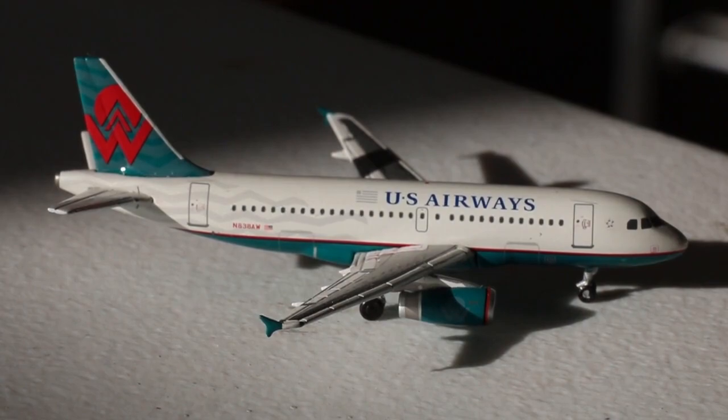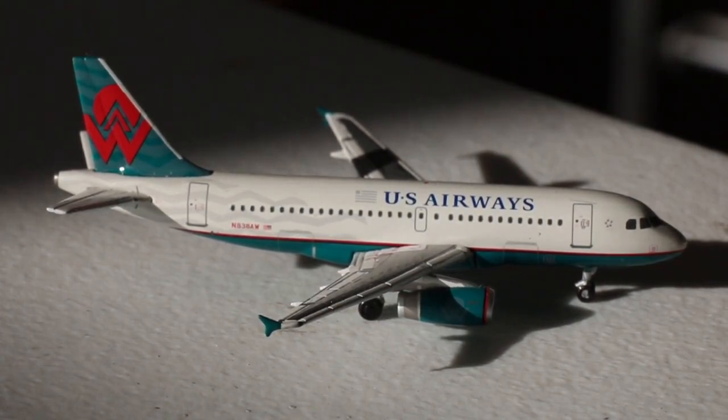Here's the American Airlines Airbus A319. This one, the PSA, or sorry, this is our America West Heritage paint scheme, pardon me. This guy's currently arriving in from Houston or Continental. We'll be making a flight up to Cincinnati, Ohio.